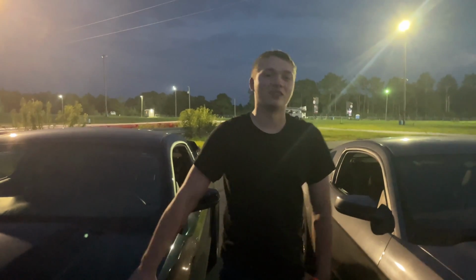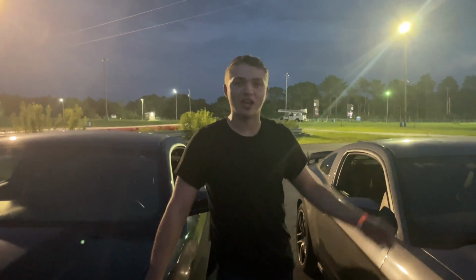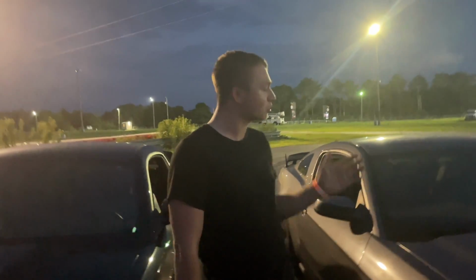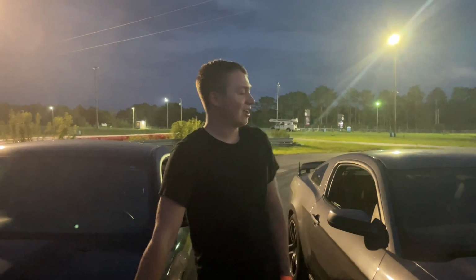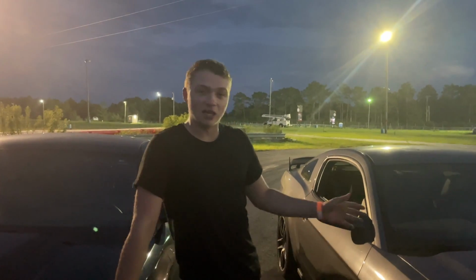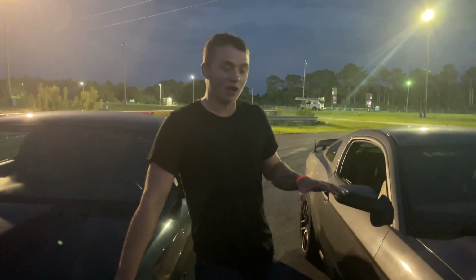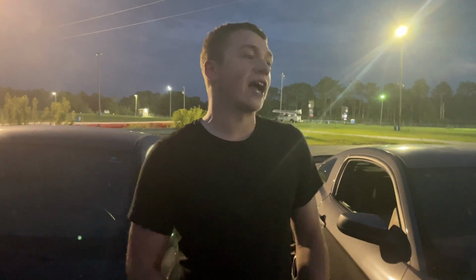That's the main thing. We're out here driving the cars, beating them. The engine has less than 100 miles on it. I'm just beating the absolute crap out of it all night long. But that's what it's made to do. These cars are made to be driven hard, and we're mainly seeing the weaknesses of them. Our biggest thing is traction.